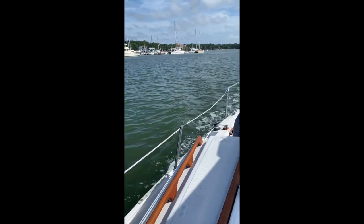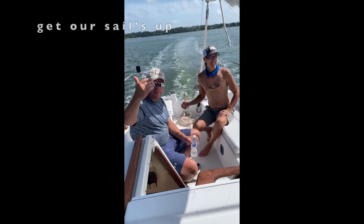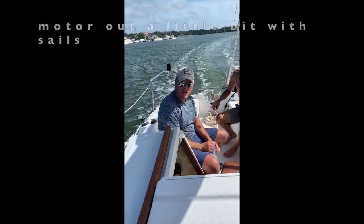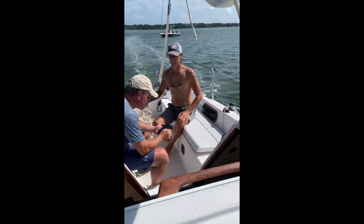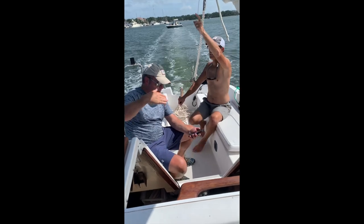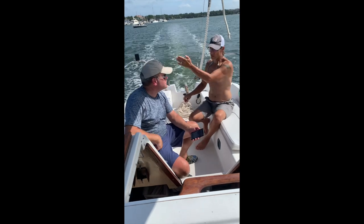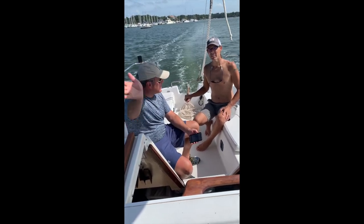Right, and we're going to put our sails up, guys, before we get out to the hard wind. We'll keep our engine going. We'll point to the wind, get our sails up, and then with the help of the engine, get ourselves back on course. And then if there's enough wind, we can cut the engine and go all wind, or we can motor out a little bit with sails. But let's not put the sails up when we're already in the thick of it. Get your sails up while you're still in the calm water.